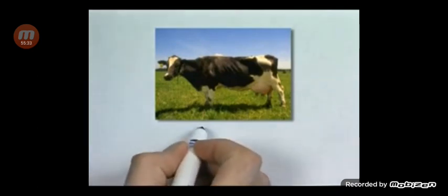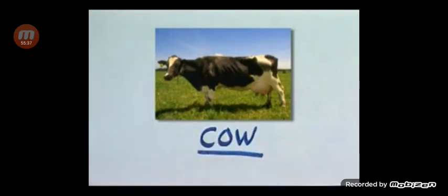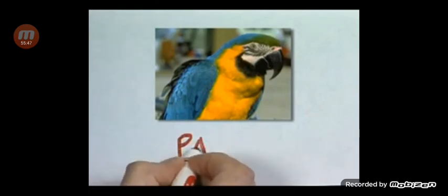Moo. I see a cow. And cow is spelled C-O-W. Cow. Bark goes the parrot. P-A-R-R-O-T.